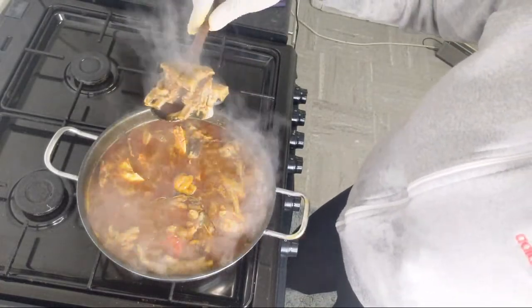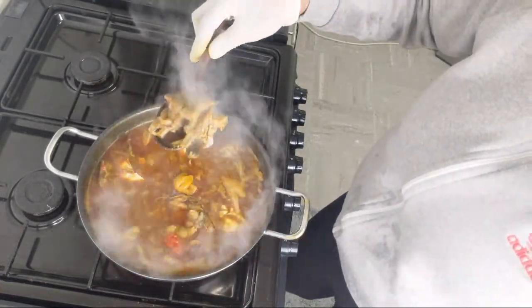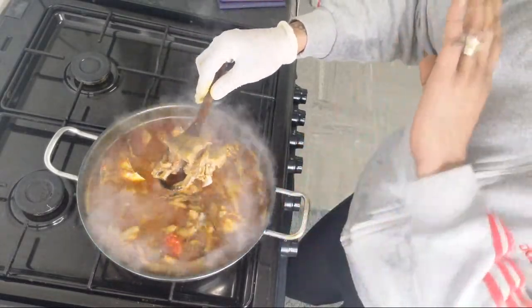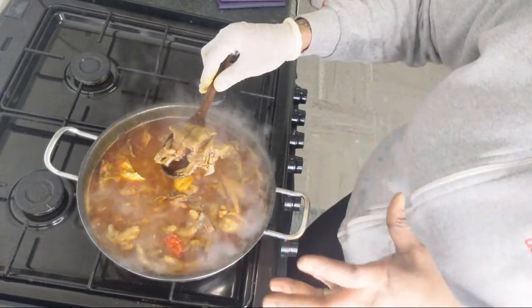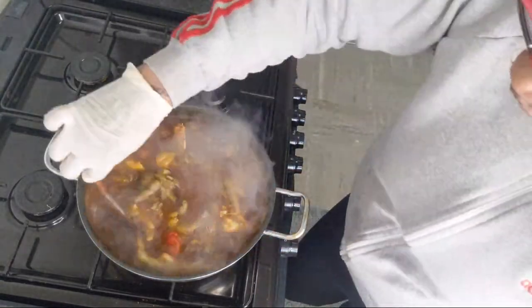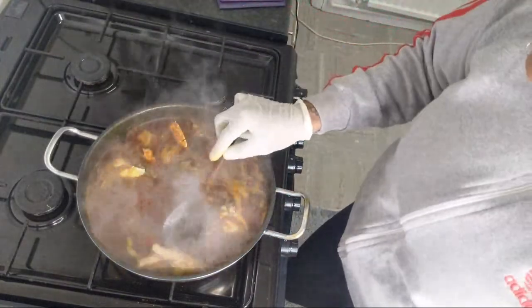I boil them for 1 hour with salt. I wash and clean them, and I boil them for 1 hour with salt. I don't put any Maggi or any other ingredient to boil them. So I take them, I divide them, so this is now the half kilo. So yeah, I get chicken foot.